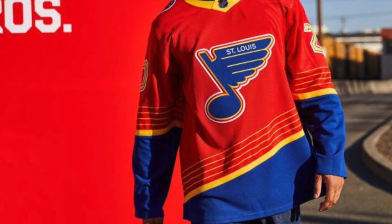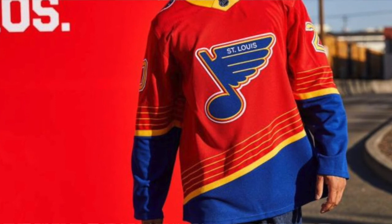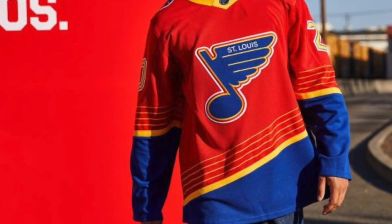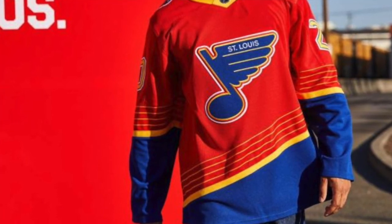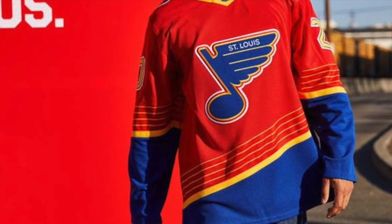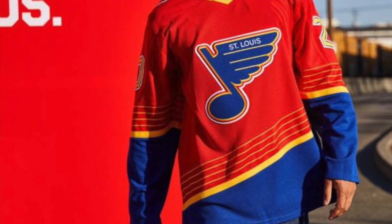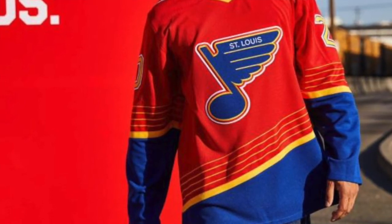It looks like it would be better, like normally when you have red, yellow, blue, it looks like you're in a kindergarten classroom because they have the 3 primary colors or whatever, right? But this kind of looks like that, I'll admit, but they did a pretty good job of making it look good. And again, it's like an actual reverse jersey of their retro one, and I don't mind the red.